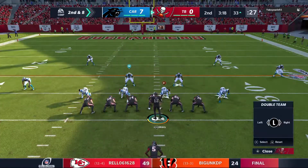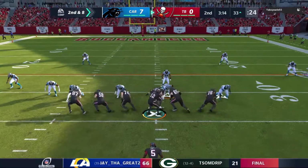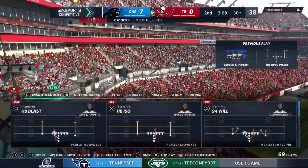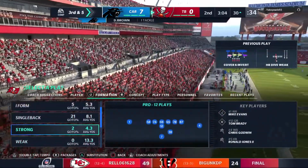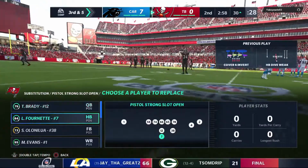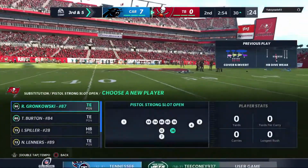The last run good for 2. Here's 2nd and 8. This is Jones. Down to the 30 after a gain of 3. Some of the most unselfish players on any football team, defensive tackles, because we ask them to just eat up blocks and allow other people to make tackles. But when he can make a play himself, as we just saw there, that's a big day.